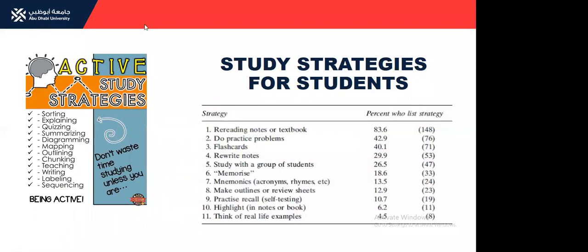A lot of them were mentioned already by you guys, like sorting, explaining, and quizzing. You know how we always do that? I used to do that. After studying, I quiz myself. I write some questions that I should answer later, and that helps me memorize and get the information stuck. Also mapping, as some of you mentioned, diagramming and summarizing when you have a lot of information in one paragraph, and just putting all this information into bullet points, let's say, or shorter sentences, that makes it way easier to understand. We talked about chunking as well.